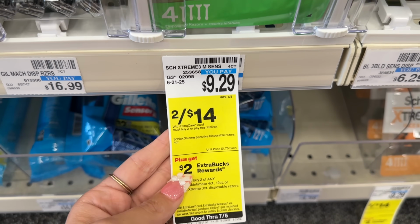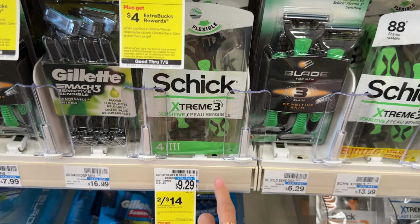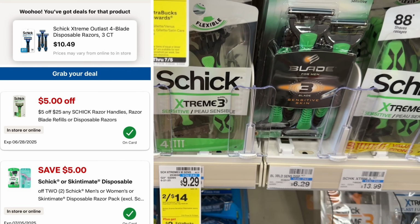Now next, I want to show you guys these razors are 2 for $14. We have a $5 off 2 digital coupon. I also have a $5 off $25 digital. So let me show you this scenario.